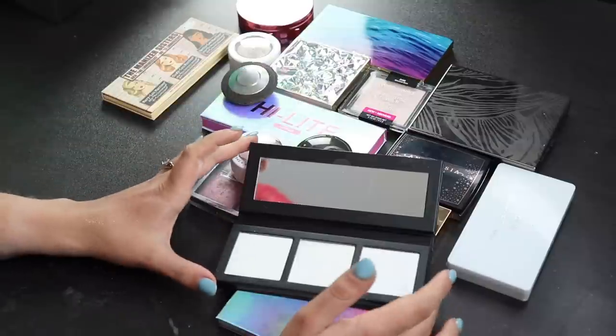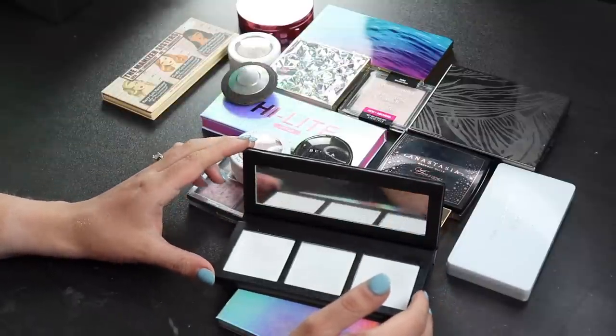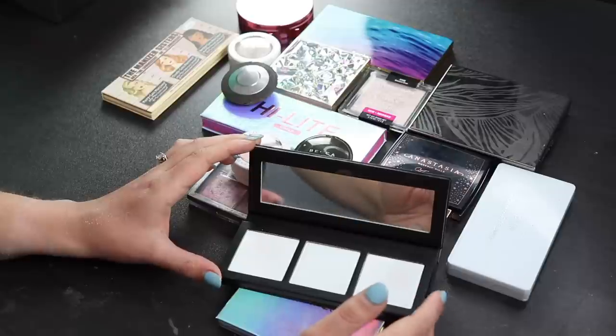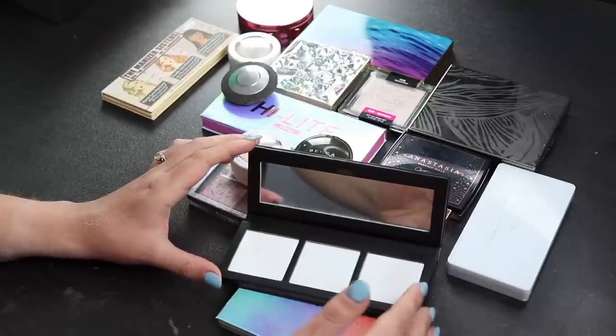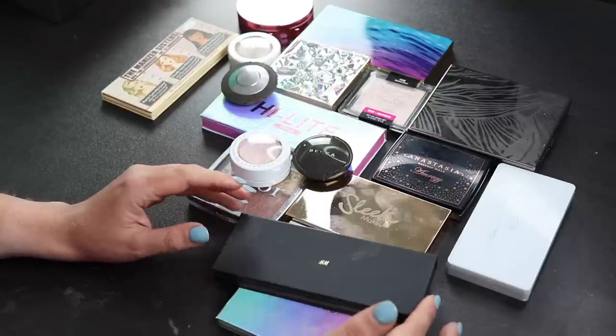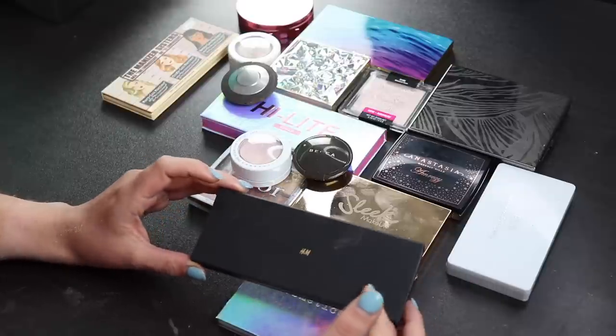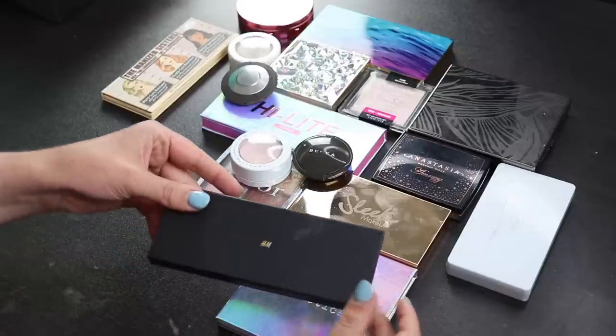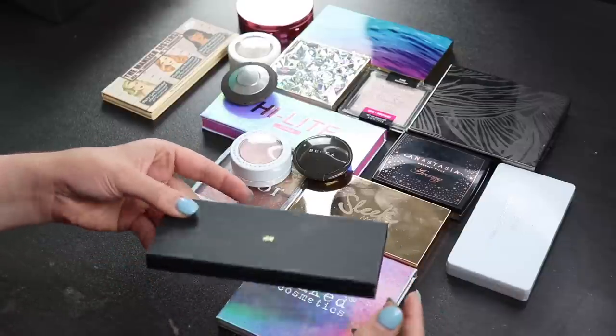I just found that when I put them on my face, they were a bit powdery and didn't show up that well, so maybe I need to try these wet or something and see if that could help them stand out, because I like the concept of this. I think these are really cool, and I do like colored highlighters, so I'm gonna hang on to this for a while longer, give this a fair chance before I make a final decision. Like I said, this is very new to my collection, so I don't want to make any hasty decisions here.